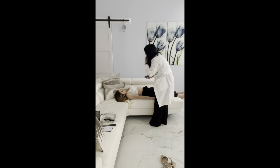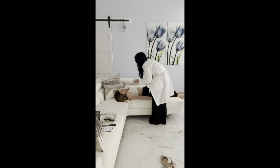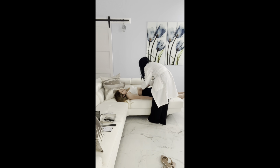Now I am also going to go ahead and auscultate your arteries. I'm going to start with the aortic. The renal. Iliac. And then the femoral I'll just do over your clothes. Perfect. Alrighty. Now since I'm here, I'm going to go ahead and do some light and deep palpations.